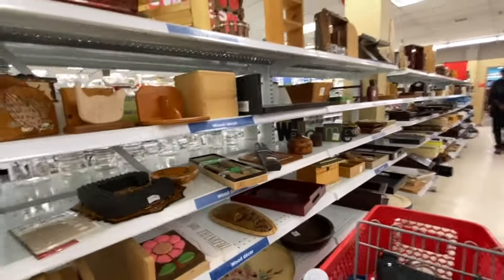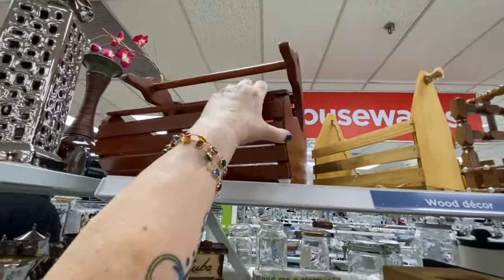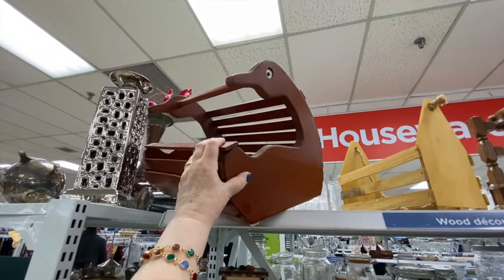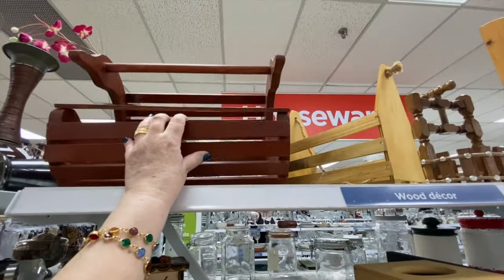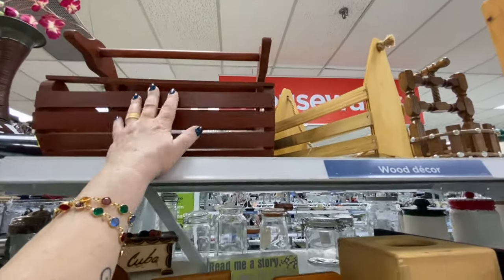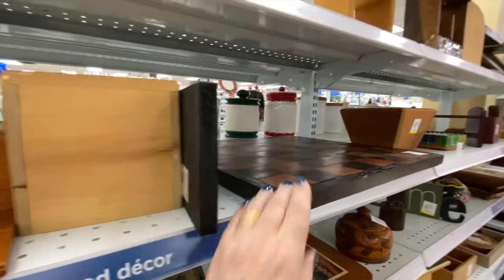One of my favorite aisles now, the wood aisle. I like this basket here, but it would be so big to ship, huge boxes and very expensive. I've sold very similar ones before, and speaking from experience, I don't want to pick it up.